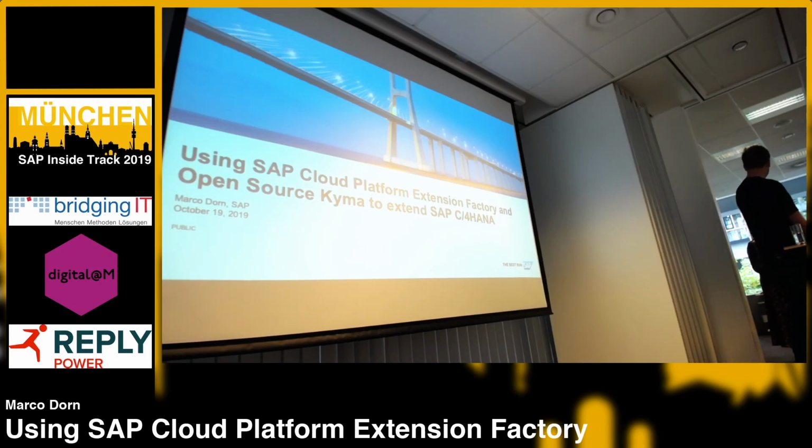Entitled Using SAP Cloud Platform Extension Factory and Open Source Kyma. Kyma. Sorry. I think it's like IKEA and, okay, to extend SAP C for HANA. Cool. Thank you very much.